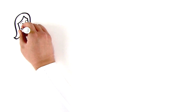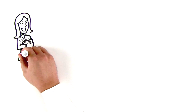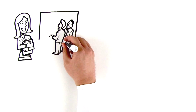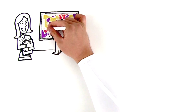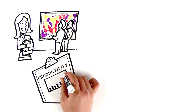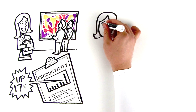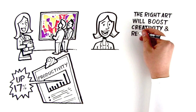Did you know that art in the workplace is more than just about showing off your good taste? It's true. And while certain colors and paintings can be the perfect conversation piece, the right piece of art can directly impact everyone's well-being and productivity. Studies have found that people with well-decorated work areas are up to 17% more productive than those without. Choosing the right art can create a positive, optimistic environment that boosts creativity and reduces stress.